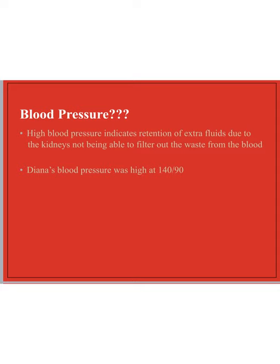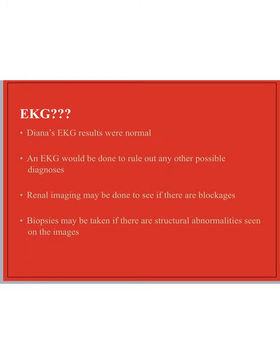So blood pressure for Diana, I don't know that I would say she was super high. 140 over 90 doesn't seem too bad. But again, as she progresses in the renal failure, that blood pressure is probably going to go up. At the end, they checked her for an EKG, which is looking at her heart function. So her EKG results were normal, but that would be done just to rule out that it's not something else.